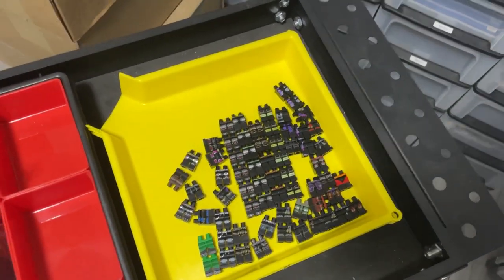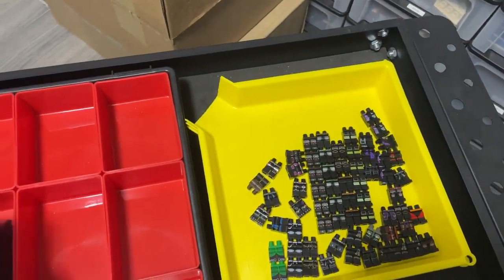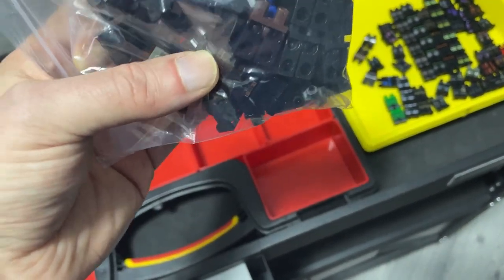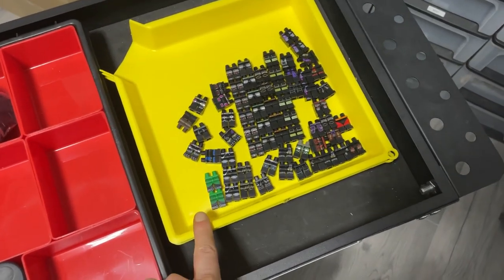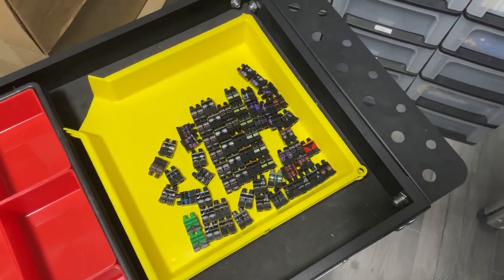Done the black printed legs. Again, lots of rejects, but we've already found a buyer for the things I rejected. They want to part it out, but yeah, I'm not going to bother with it. These are all okay and will be uploaded.